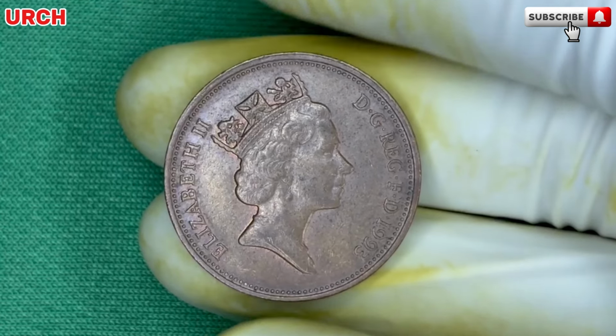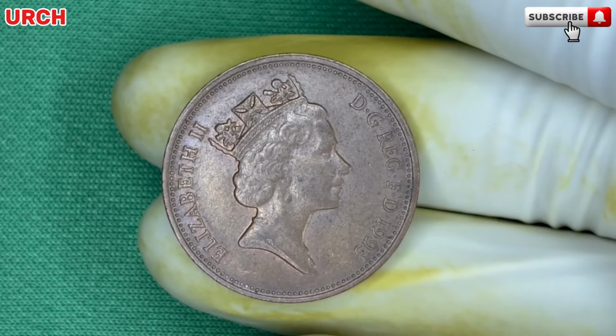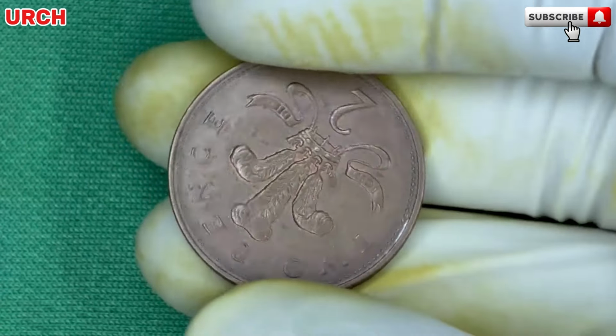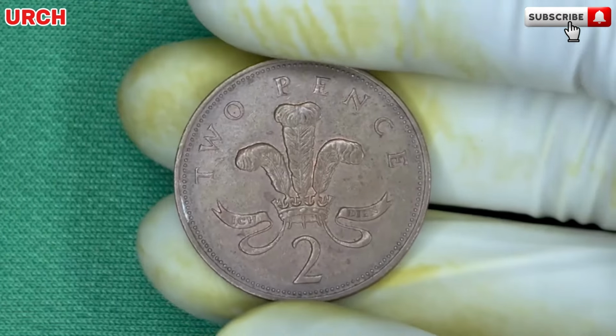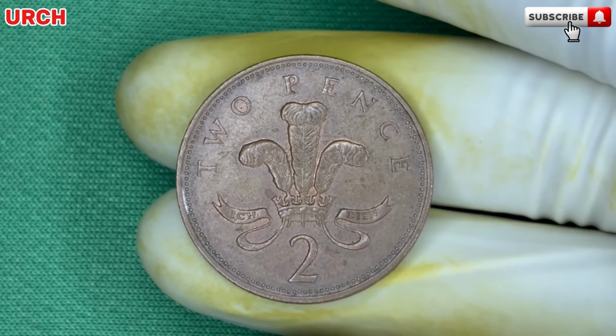Originally made from bronze, the coin underwent a significant transformation in the early 1990s when rising copper prices forced the mint to adopt a copper-plated steel composition. This shift began in 1992, and by 1993, all circulating 2 pence coins were struck in this new material.